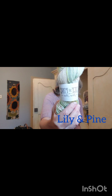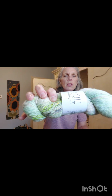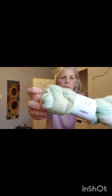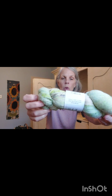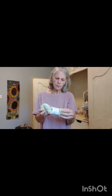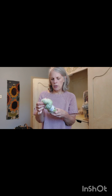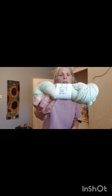This is their Elm Sport, 100% BFL in Egg Hunt. It's nice, lots of greens, some little hints of pinks and peaches, and then some spatterings. That's my word, spatterings. So, yeah, it's a sport. This is made in Calgary, Canada. And there is 280 yards in this 115-gram skein. So I saw this and couldn't say no. Also, I think had a plan for it. Also can't remember. Won't crinkle that anymore. So there's 4 skeins of that.